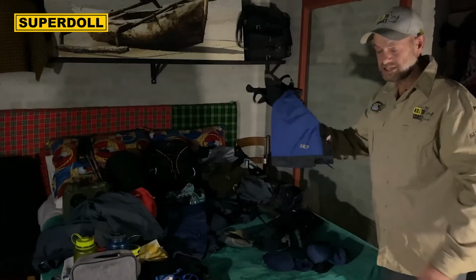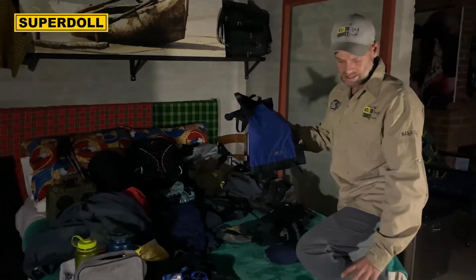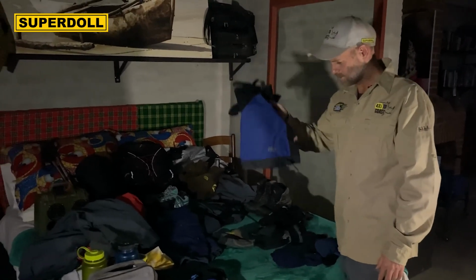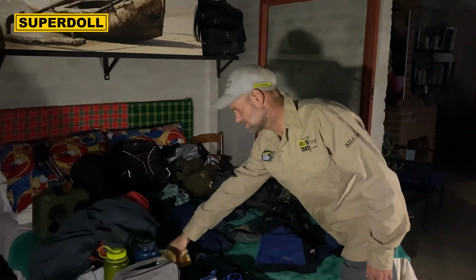Gaiters, very important, only for the summit evening. This is what you strap over your lower legs, and this stops snow and moisture getting into your boots. So very important, you can't climb Kili without these. So that's pretty much it.